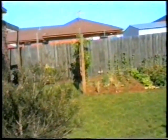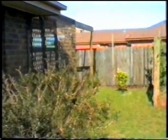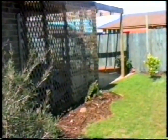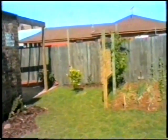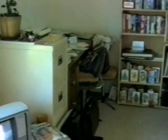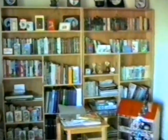I'm back over there looking at the vegetable garden. That's the patio and the pergola that I've built, but I'll get a look at that later. It's not finished. Well, it's not finished being painted. My desk, my messy desk. It's a bookcase in this rumpus room. Go into the family room.